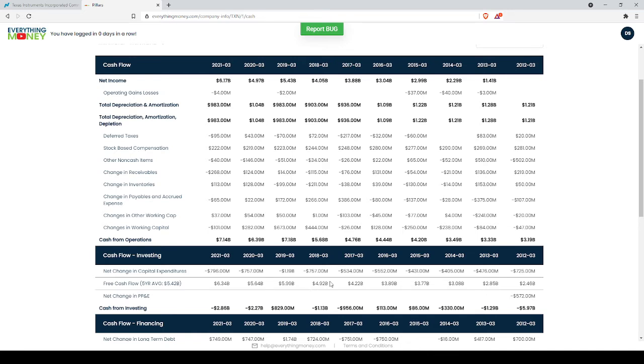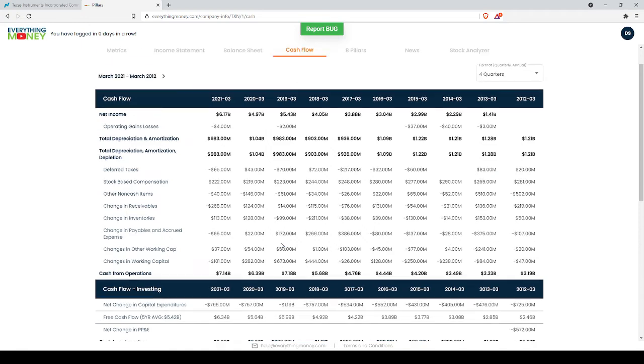Now, if they go back any further than that, you're going to start to get into that territory where dividend raises aren't going to be possible. However, with how their free cash flow has been increasing so steadily, that is probably on the not likely side, so that's something to keep in mind.